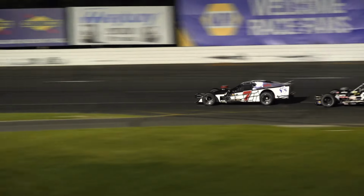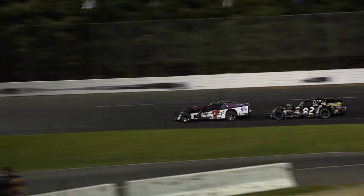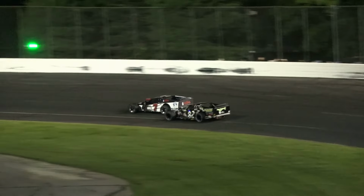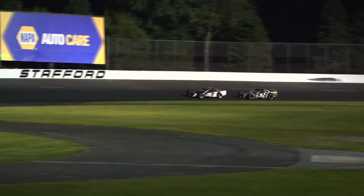Meanwhile, while that's been happening, Noah Corner is trying to shake off Keith Rocco. That's no easy task by any stretch of the imagination. That is back in the 6th position. Back up front, Christopher trying again to reel in Pulio.